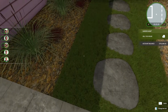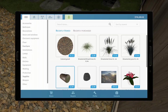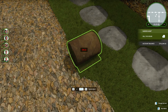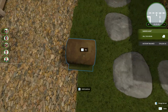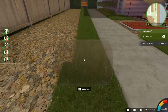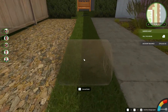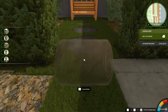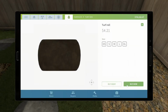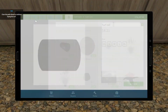Alright, so now if we look at the width, yeah, we need to push this out to about there. So let's go ahead and get the sod. We'll start here, and then we'll head the other direction. This should make it nice and straight. All right, that looks pretty good. And then we just have to add another one here. And there we go. Alright, so now we can get some of the really big grasses.